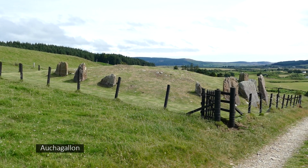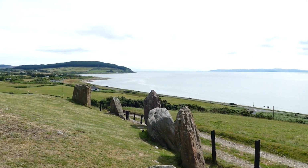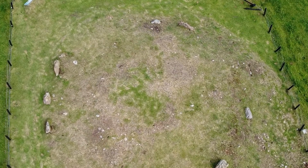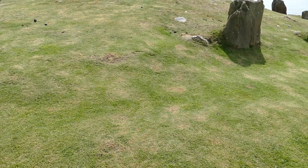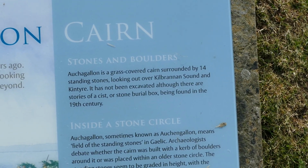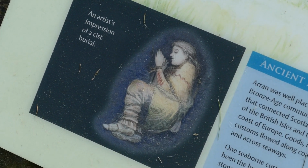The site of Arran was situated in a beautiful location overlooking the stretch of water between the island and the mainland. There are 14 large stones remaining, but it is only complete on one side, so there were likely a lot more when it was constructed. The site is a combination of a stone circle and a cairn, and according to the sign it is unclear which was built first. There have been no excavations at this site, but there are stories of a cist in the centre and potential human remains, possibly looking like this artist's impression visible on the sign.